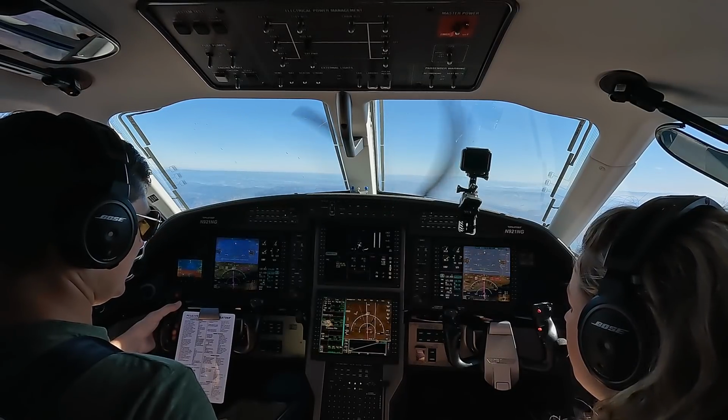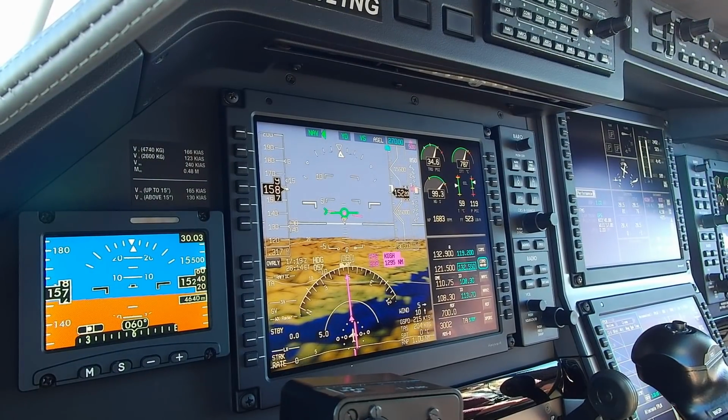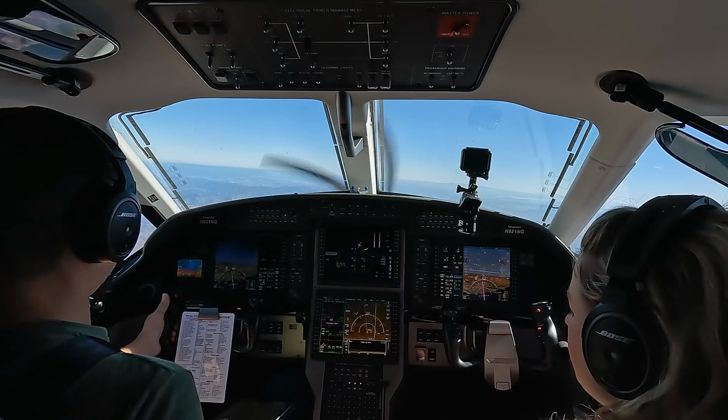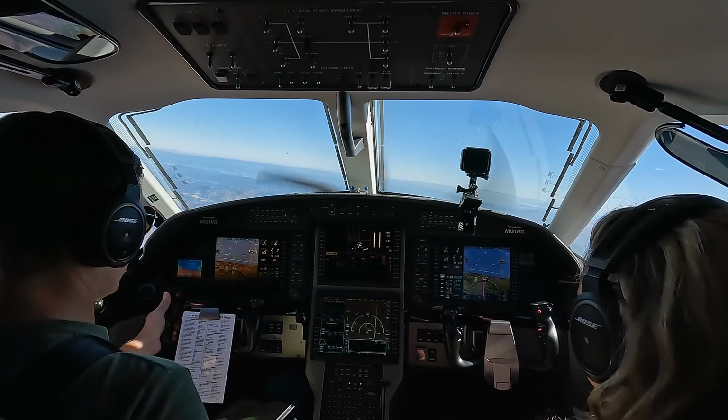Well, how about that, guys? We're cleared direct to Goshen from just east of Phoenix. 1,295 miles direct. Sure beats bouncing around from VOR to VOR all the way across.